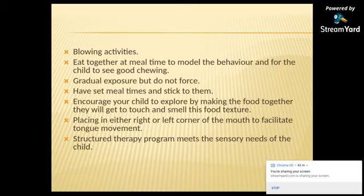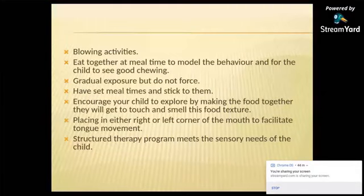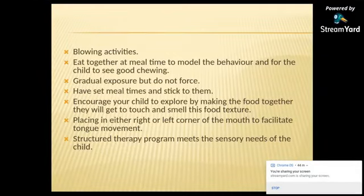Because as we see, when they have nutritional deficits, it adds on many things like sleep deficits. It adds on irritability. It makes them get tired. So they drag themselves throughout the day. So it actually affects them.